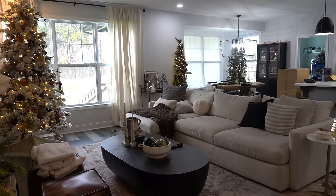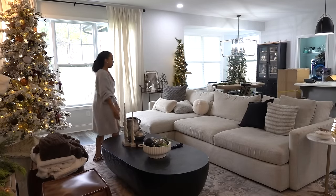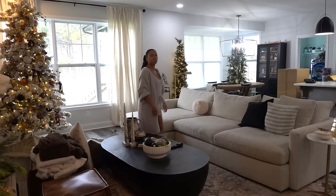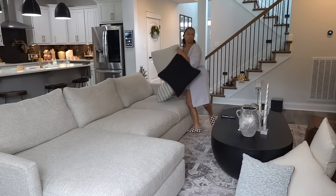Kitchen is somewhat clean. I'm gonna come back to it later on though and wash the dishes and get that taken care of. I like to have my countertops clear because I do fold laundry on my countertop sometimes if I'm watching something on TV, and then I'll just bring everything upstairs. But we're gonna move on to the living room.